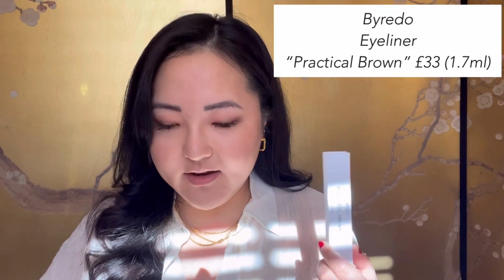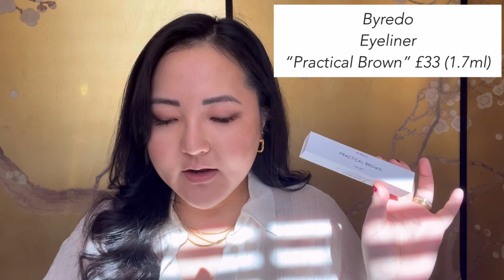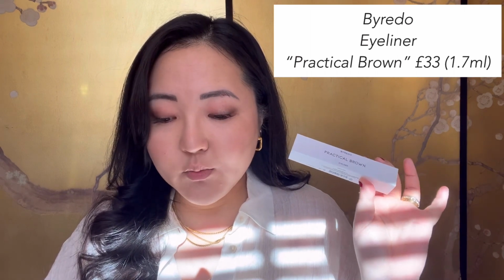To finish off the eye look, I want to just go in with the next product, which is the eyeliner. Now this is a liquid eyeliner and it's got 2 shades, one which is black and this is practical brown, but it's got a slight shimmer and glitter to it. Again, I'm including a swatch of the product on the screen so you can see it. And this eyeliner is £32. Now I want to quickly show you. Same thing, you pull it out, secret compartment, and you have the eyeliner.